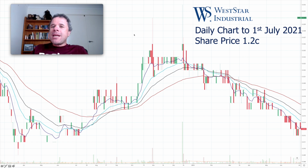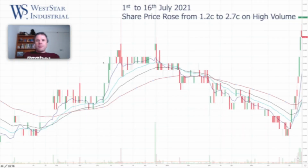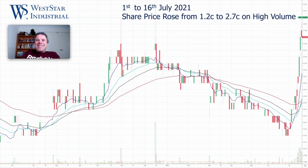But then something happened around the start of the financial year that got the market interest in this company, and it wasn't any sort of news flow. In this chart, what I've done is just extended the previous chart by an extra 15 calendar days, just to show you the massive increase in interest around WestStar. Not only do you see that in the share price, in fact, the share price rose from 1.2 cents to 2.7 cents in 15 calendar days.